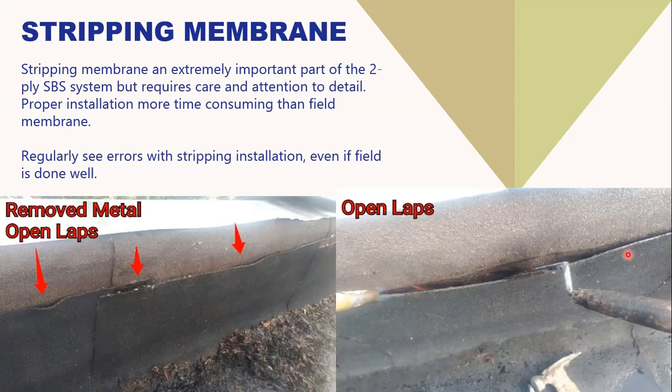So that's another reason why if you are having somebody investigate a leak issue, a lot of the times just going up and taking a quick look at the roof is not going to identify the issues. Taking off any metal, removing parts of the roof system to expose the membrane if that's required is important to really see what's going on.